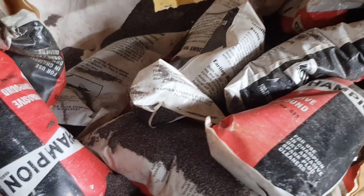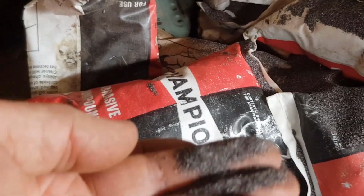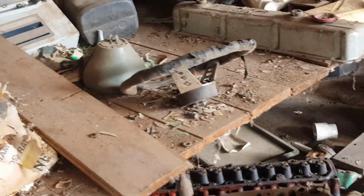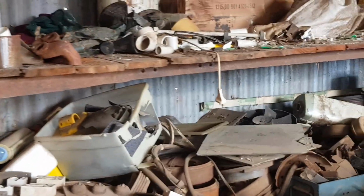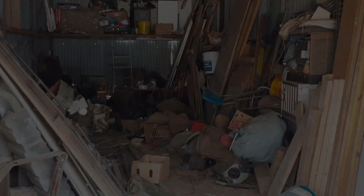Oh, this is the abrasive dust for, look at that, the abrasive dust for a spark plug cleaner. New in packets, but the packets are starting to fall apart. This sort of job, you just never know what's going to be in the next box. So we'll keep looking around. There's another shed to look in yet.